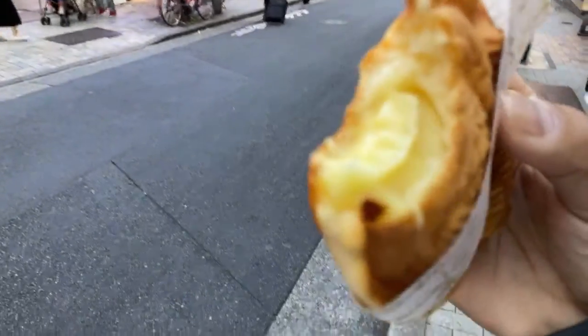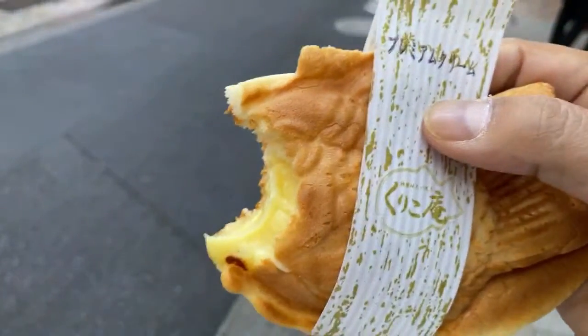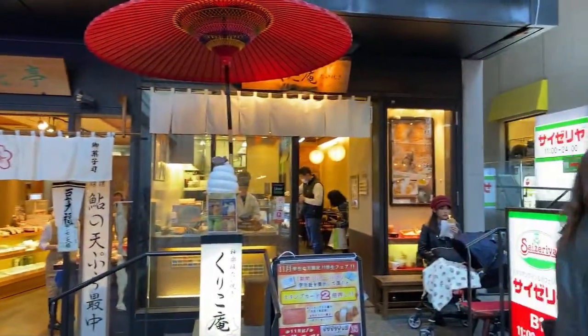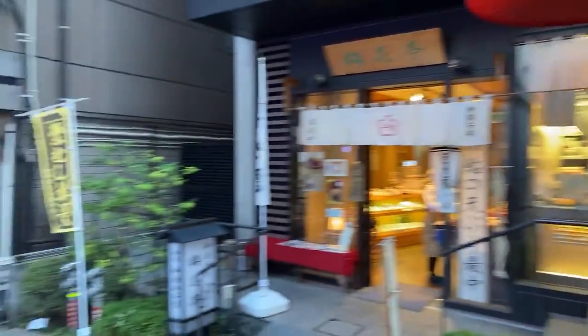Oh. That's really good custard cream. Oh my. A little bit of vanilla going on with that. Oh, that's really good. They did a good job with that. So this is this shop right here. You can sit outside and eat it as well. Again, it's like $1.50. Costs nothing. And we're an hour and a half in this live stream.